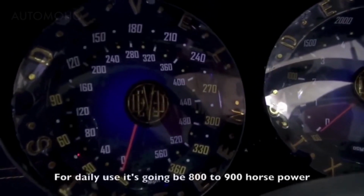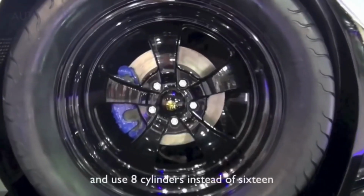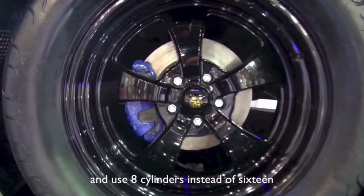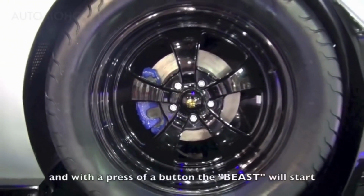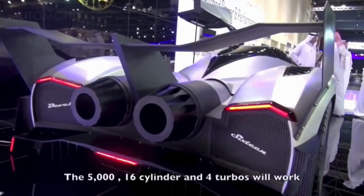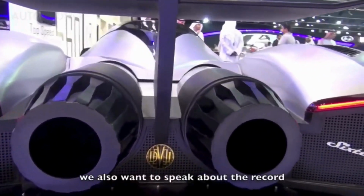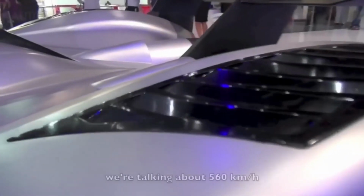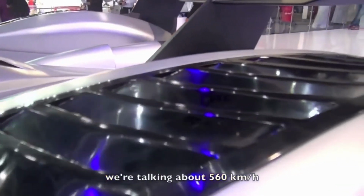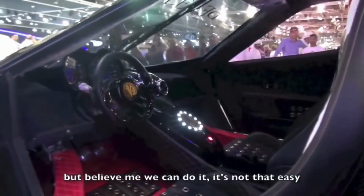For daily use, it will be about 800 to 900 horsepower, and use 8 cylinders instead of 16. But by pressing one button, the beast will start. The 5000 horsepower, the 16 cylinders, whatever, it will work. And we want speed for the car. We are talking about 560 km per hour. It is a huge number for a road car, but believe me, we can do it.